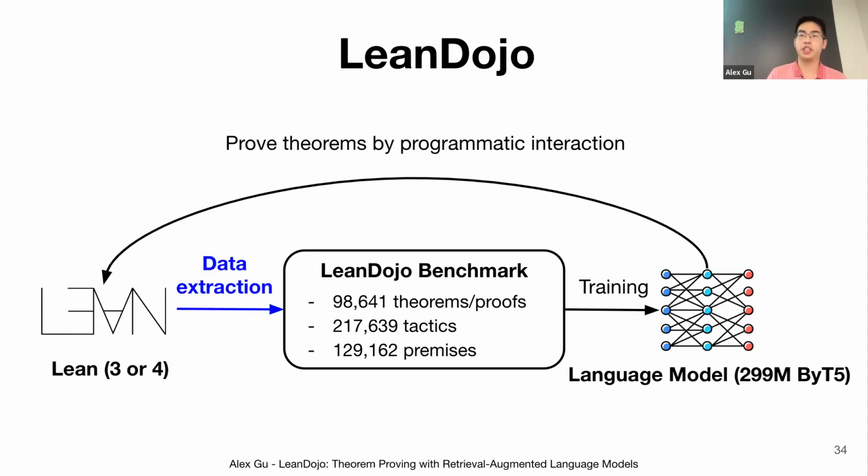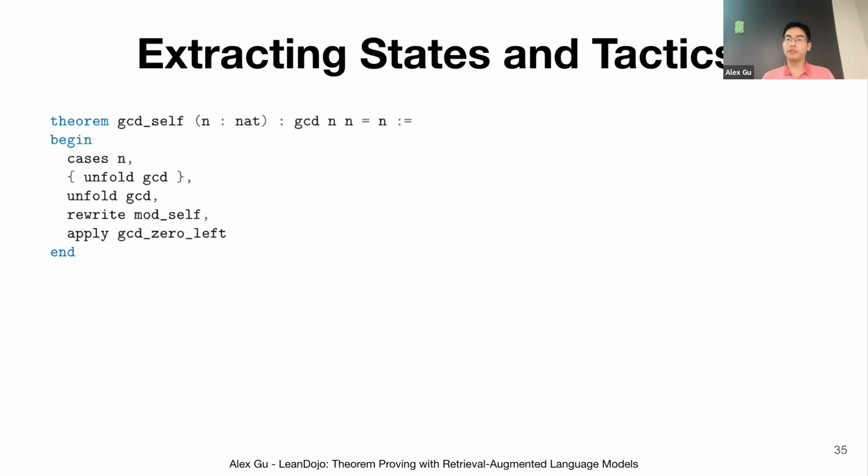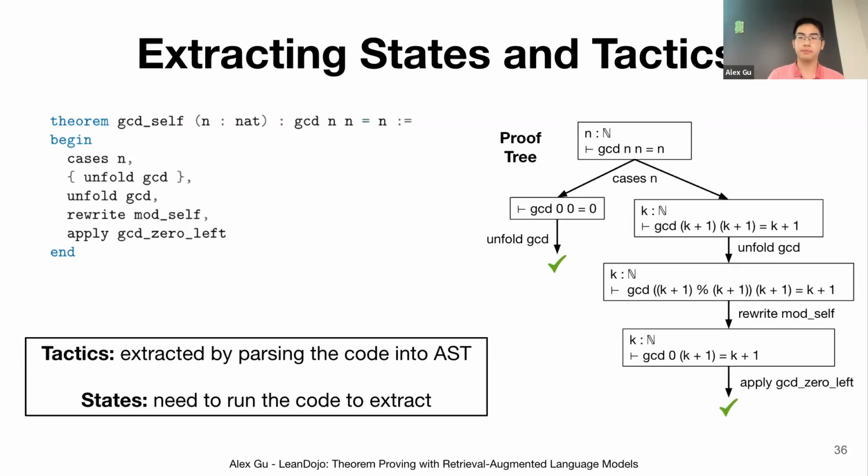Let's start by talking about data extraction. So what kind of data would you want to extract? Most machine learning models take a current proof state and output the next tactic, as we saw before. So we want pairs of states and tactics. When we find Lean files on GitHub, we get code that looks something like this. We can first parse it into an AST to extract the different tactics. This is relatively easy, but extracting the proof states is more involved since they're not directly available in the source code. And so we'll have to reconstruct the full proof tree by running tactics line by line. This gives us the proof state before and after applying each tactic, which is important when we're training our model. In LeanDojo, we extract these states using metaprogramming in Lean.